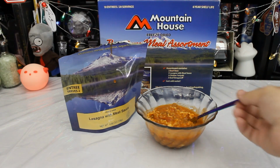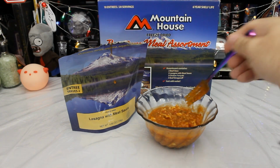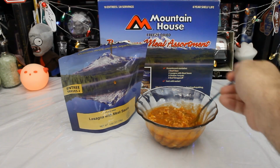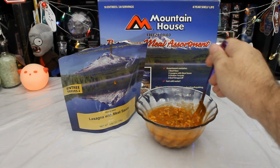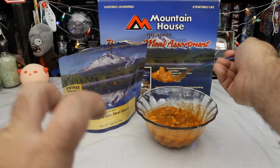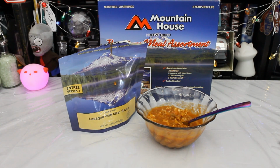Tastes quite a bit like Stouffer's frozen lasagna. Interestingly, the cheese is actually sticking to the fork the way it does when you have real cheese and things. So that's interesting. I mean, it said mozzarella on the ingredients, so I'm sure it is technically real cheese. But yeah, it's not bad. Not as good as the beef stew, I'm going to say. Pretty good, but not as good as the beef stew.